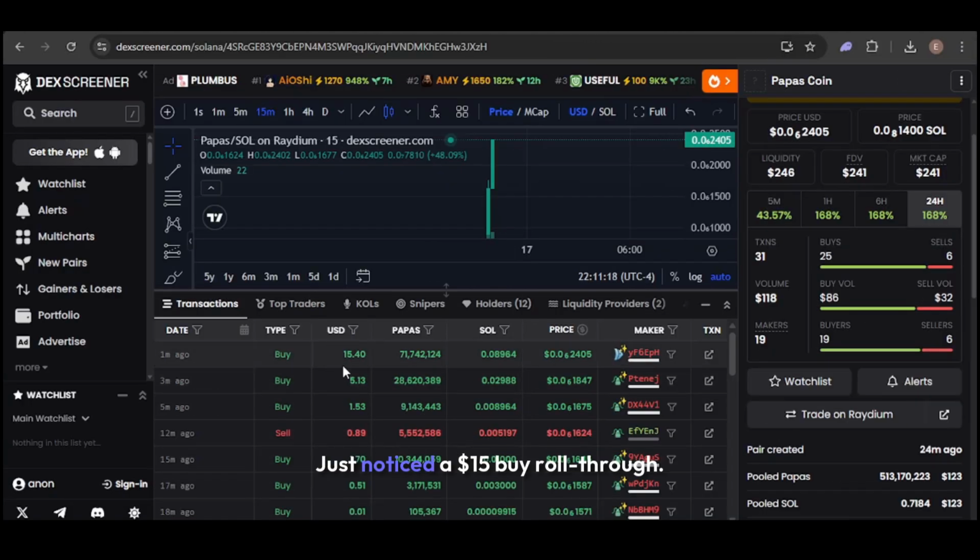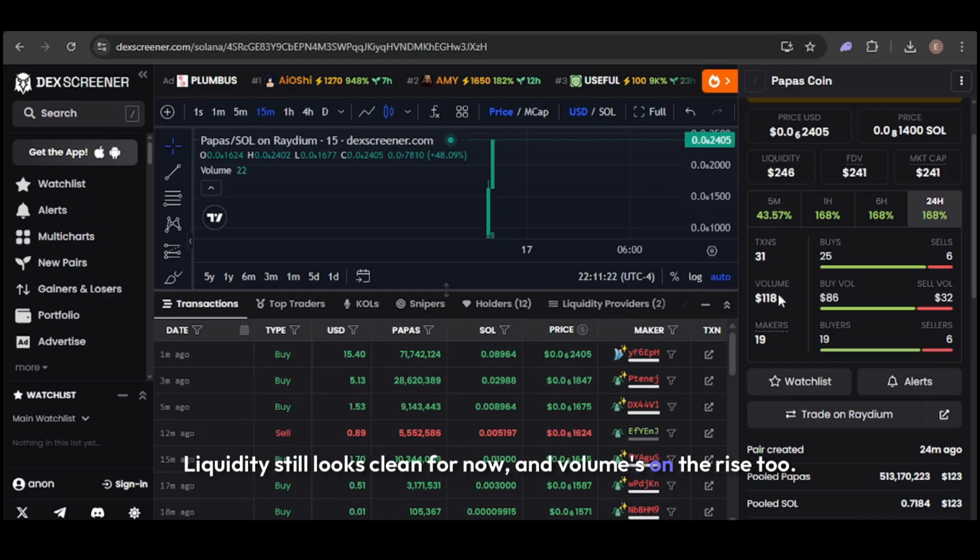Just noticed a $15 buy roll through. Liquidity still looks clean for now, and volume's on the rise too. Honestly, it's shaping up pretty well, so I'll be monitoring it closely from here.